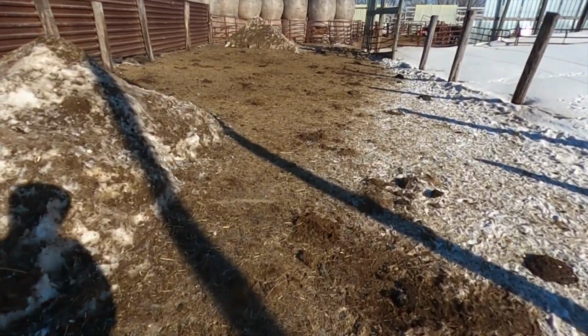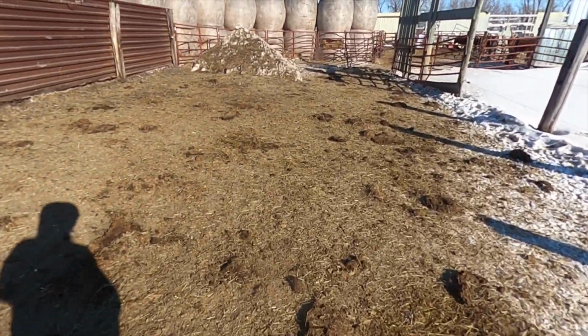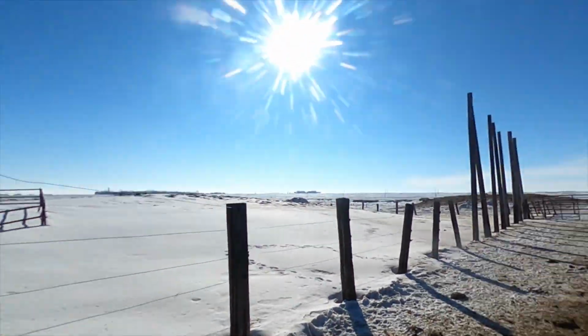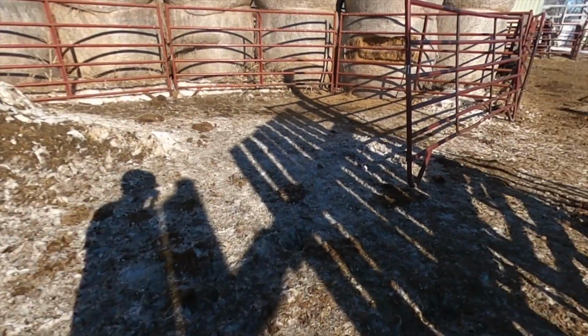I believe today's weather is going to be a high of about 20 or 25, but yesterday the high was 29 or 30, but there was clouds and overcast, and I already can feel it's better than yesterday.